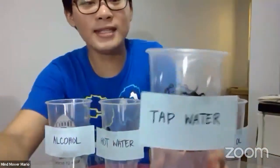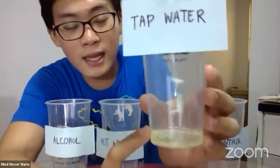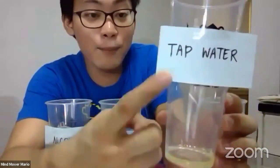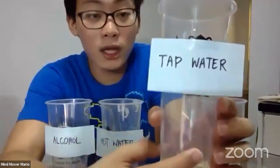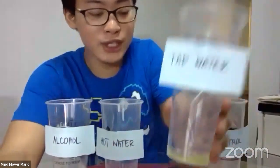Our next one is tap water. It's labeled tap water, but right now there's just egg white in the cup. So for tap water, we're just going to add regular tap water. Lukewarm, so hindi mainit, hindi malamig, just room temperature water. So that's our tap water. Lalagyan natin yung tap water dyan.